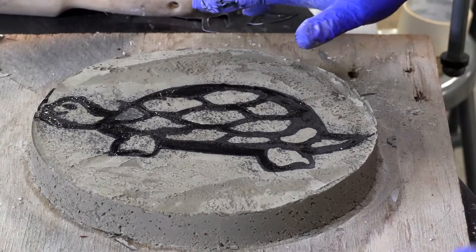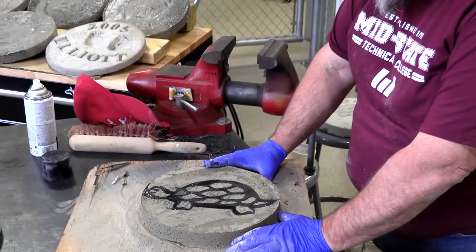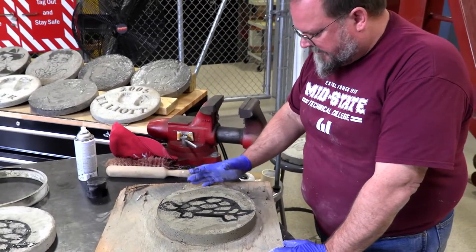That's my turtle. And in another day, I'll wait another day, I can move it on the board. If I move it now, I'm afraid it might break. It's pretty soft.